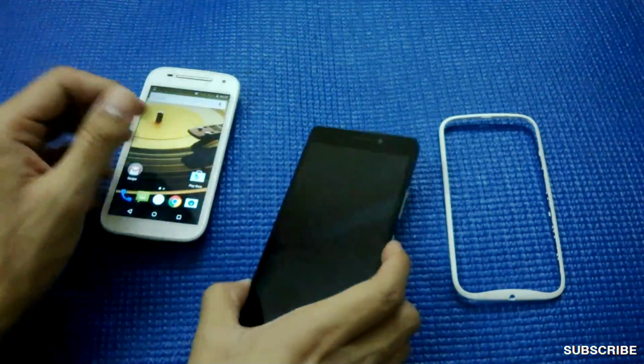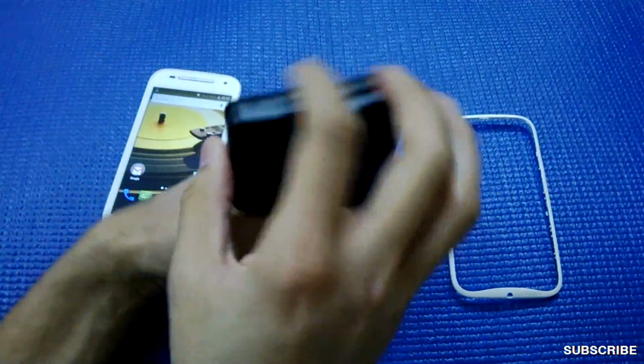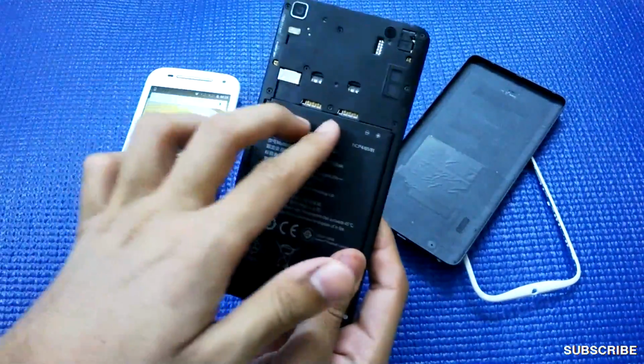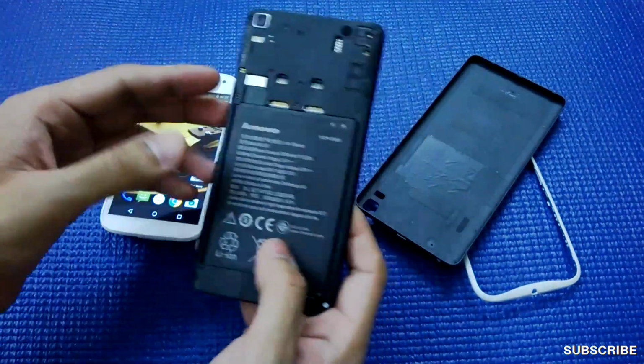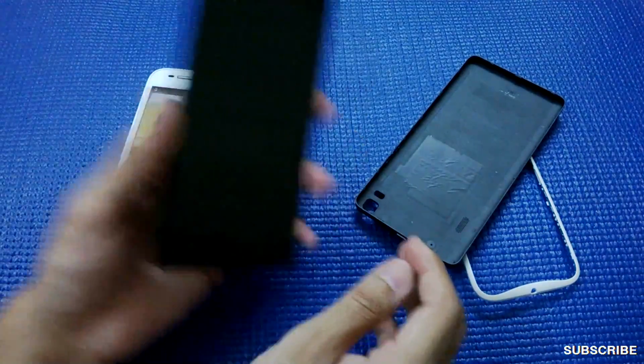This is confirmed. Whereas if I remove the backplate on the Lenovo A7000 phone, the battery is removable. I have two SIM card slots and one micro SD card slot, and the apps are not movable to the SD card in the Lenovo A7000.